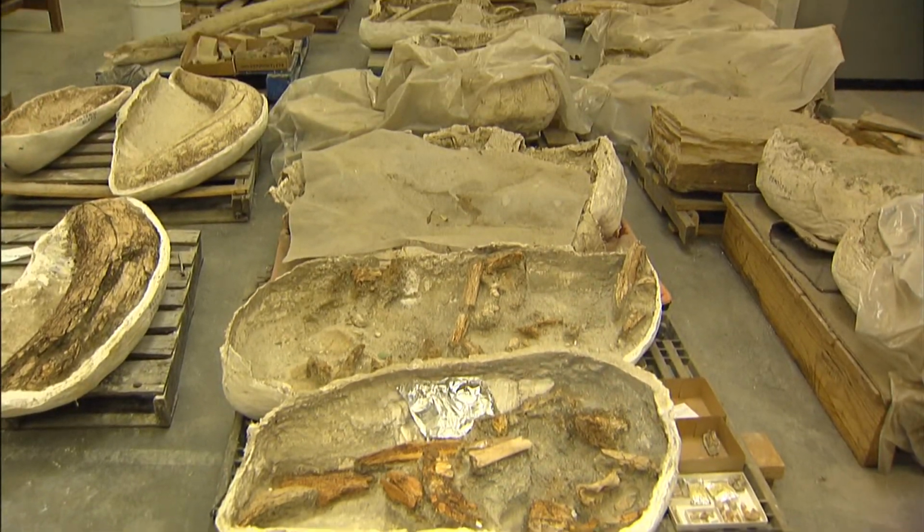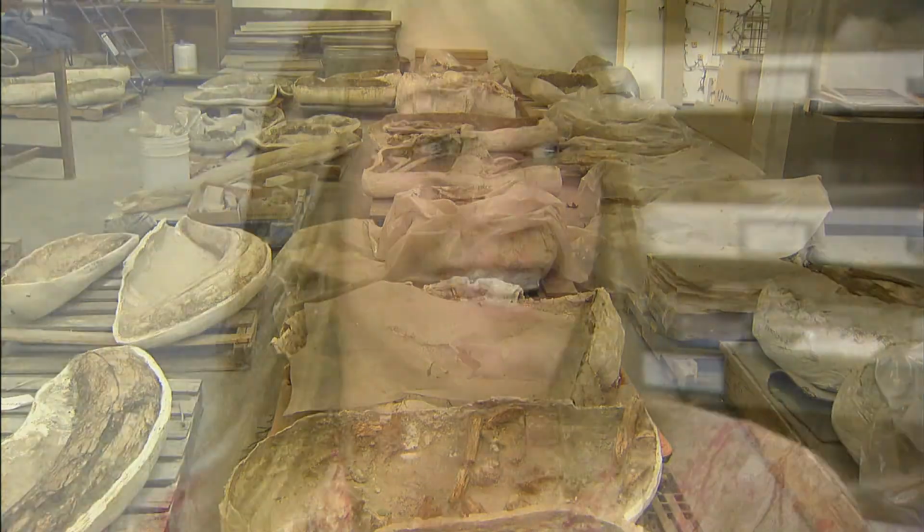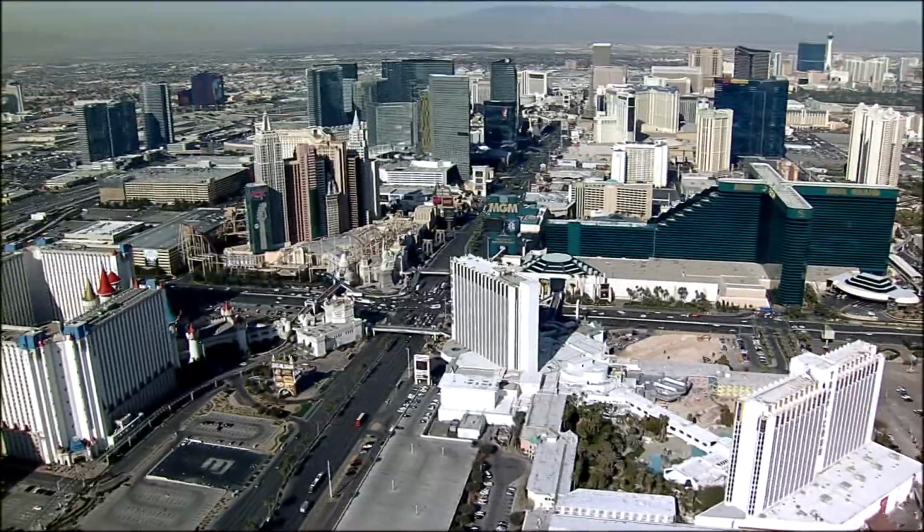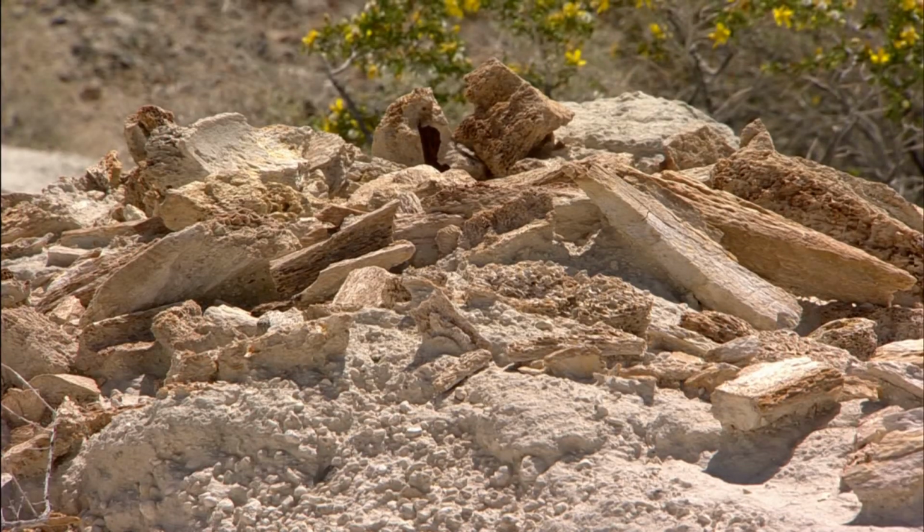We were awarded a grant to collect these fossils, to get them out of the ground finally, to study them, to curate them, and this museum is what is called a federally recognized repository, meaning we got the gold standard by the federal government. We don't have anything like that in Nevada, which is why what's found here is not kept here.